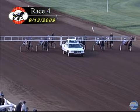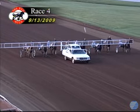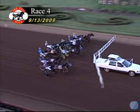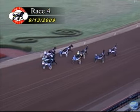Clooney's here at the Red Mile, and here they come. And they're off. Clooney from the far outside with good gate speed, looking for the lead.